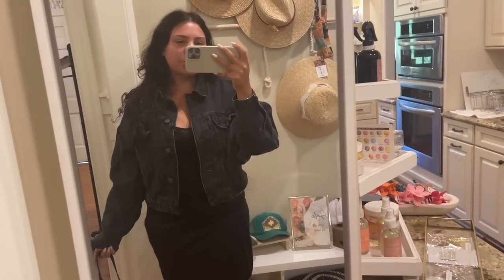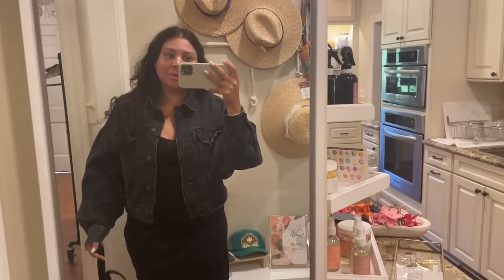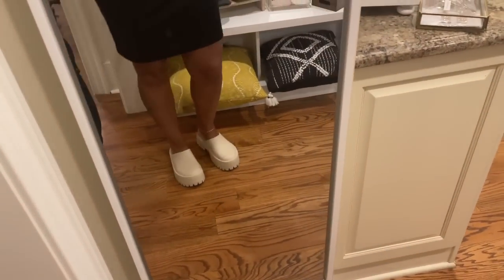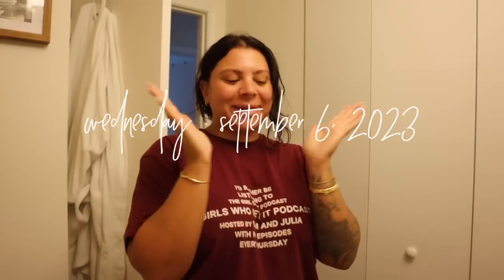It usually gets pretty chilly in here, especially up by the front desk, so I usually wear layers when I work front desk. And then these shoes are from Target. They're so comfortable.